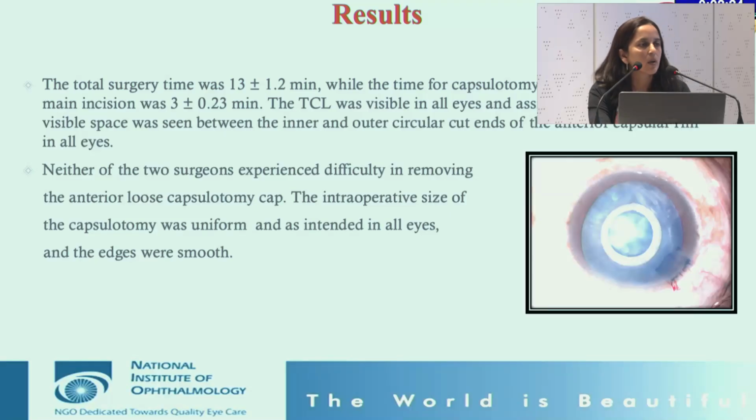The TCL, or the trypan central landmark, was visible in all eyes, and this is often useful or required when the patient has a white mature cataract and cannot focus at the microscope light, which is so essential for the centration, because we need a visual center rather than a pupillary center.